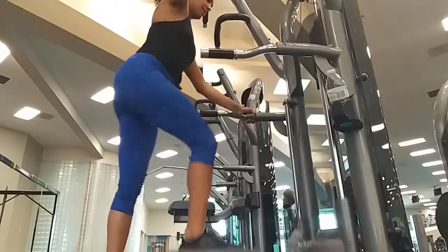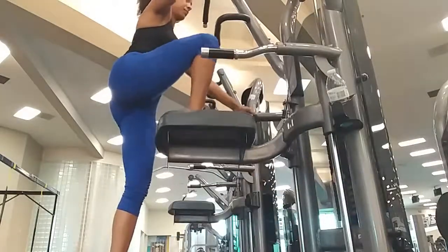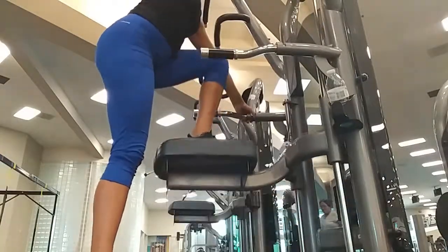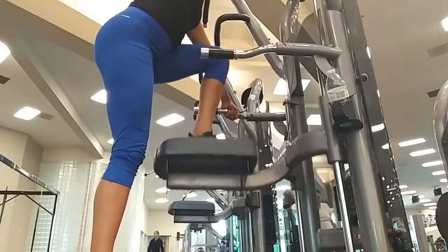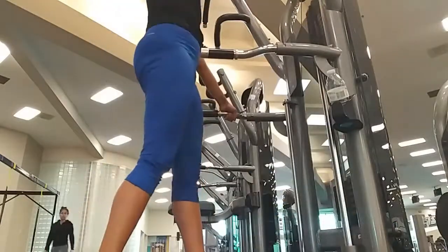So this exercise is called a glute pushdown, and it's exactly what it sounds like. You just go to the machine that looks like it's for assisted pull-ups, and you place your foot up there and you push down. You just want to make sure that you're pushing down through the heels and sitting your butt back, and then bringing it up. When you bring your foot back down, you want to make sure that you squeeze your opposite glute so that you really feel the pump.